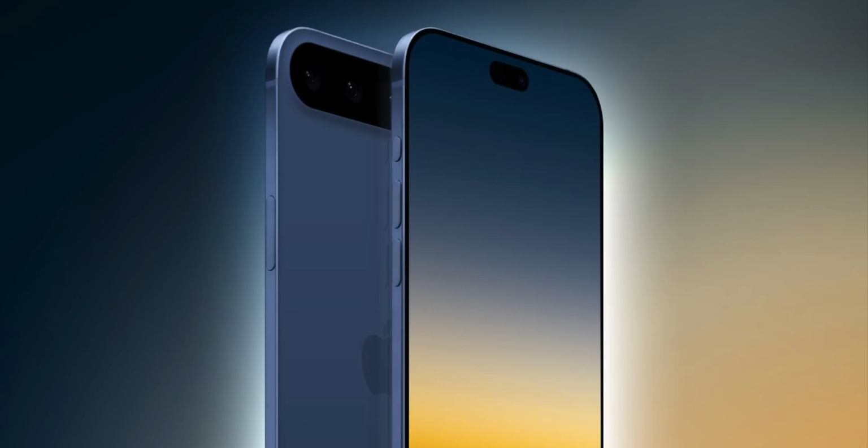We've not really seen anything like this in a while for the iPhones. The fact that every model is going to have a 120 hertz display, that alone is a big deal. And then we also have this potential Ultra iPhone coming next year as well. So I'm really excited to see what Apple does for the iPhone 17 lineup next year.